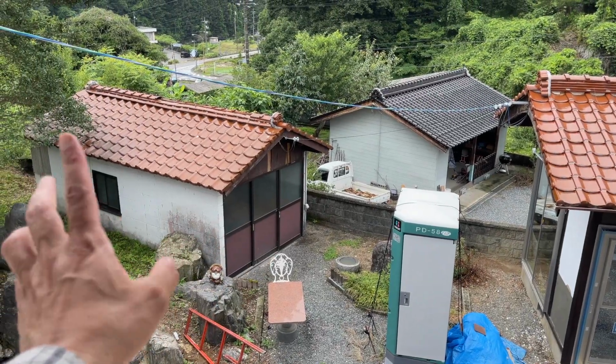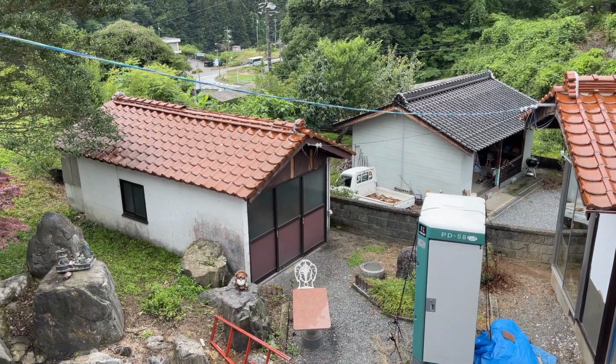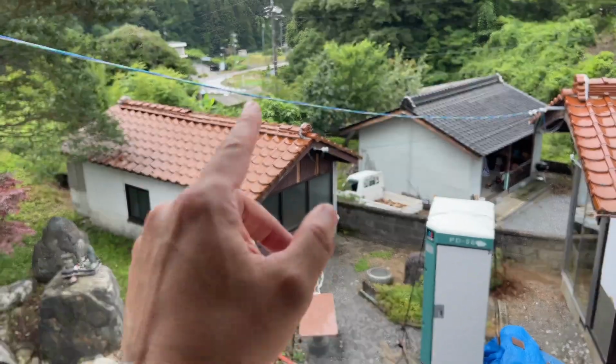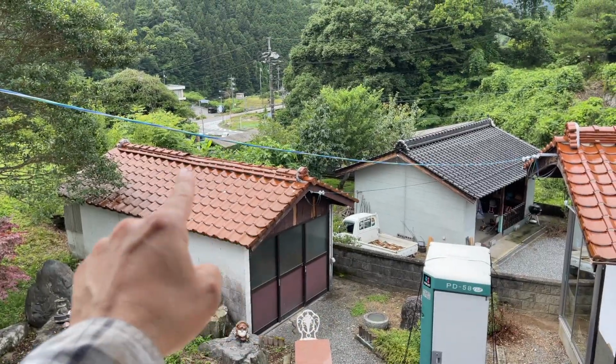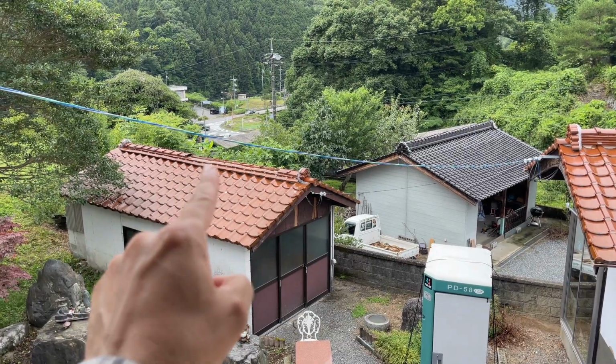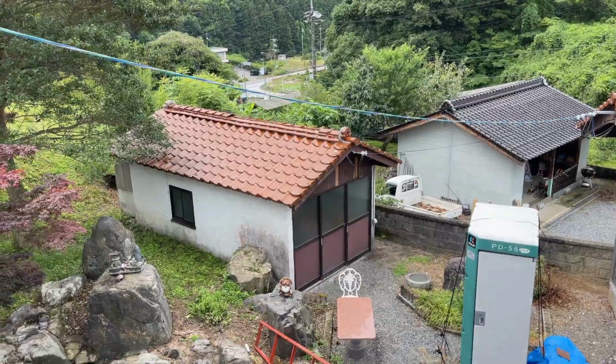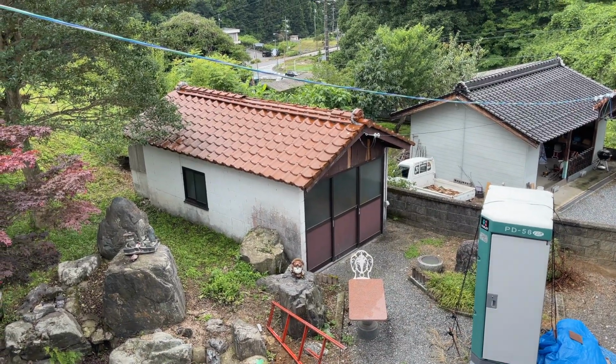And this little building right here is like a little storage shed, but it's really well built. It's cinder block. It does have a little leak. You can see right there on the top that the tiles have moved, or kind of slid off. So I need to fix that, but I'm going to tackle that myself. And I'm going to turn that into my little man cave.